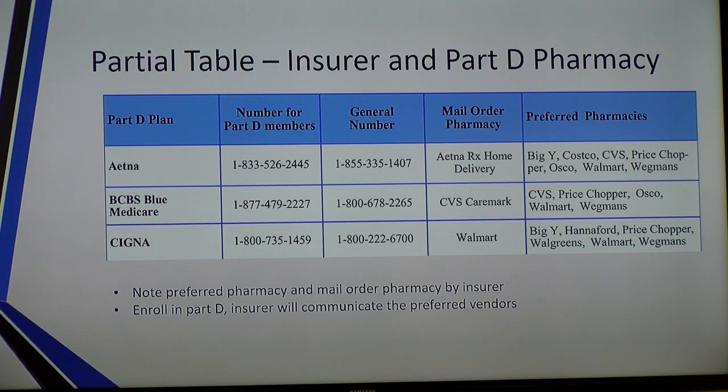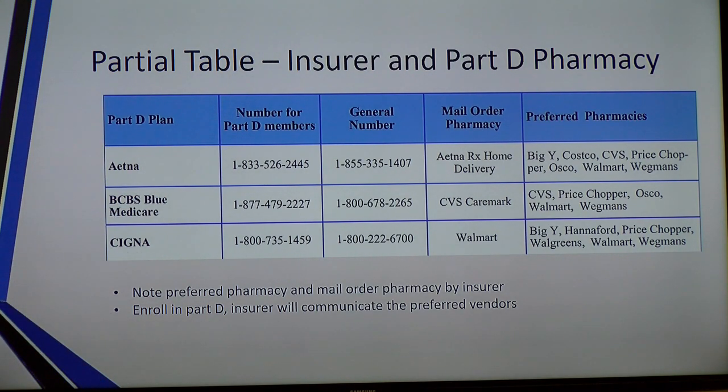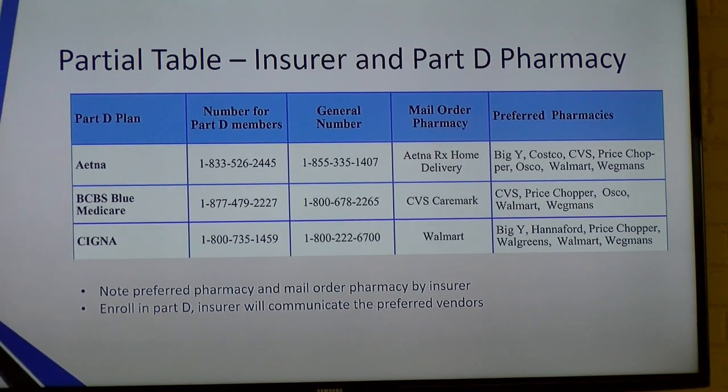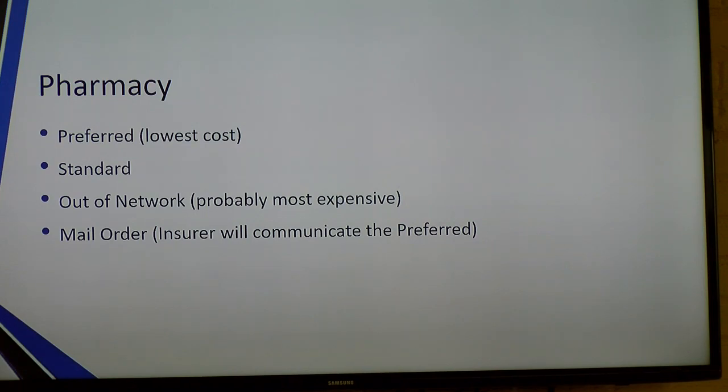To give an example of a few of the insurers and who are their preferred pharmacies. That's another thing you want to pay attention to. As I showed you in the last slide, the co-pays are usually cheaper at the preferred pharmacy. So preferred has the lowest cost. Standard is usually a bit higher. Out of network is probably the most expensive.